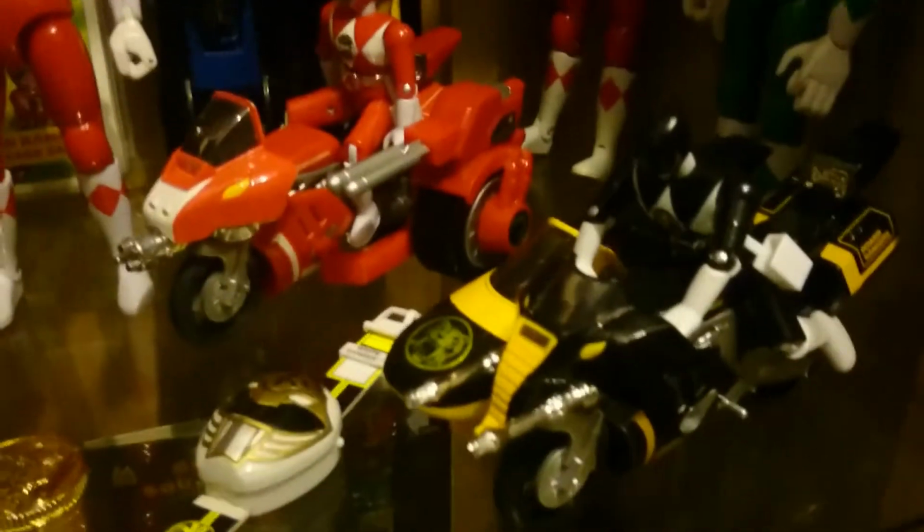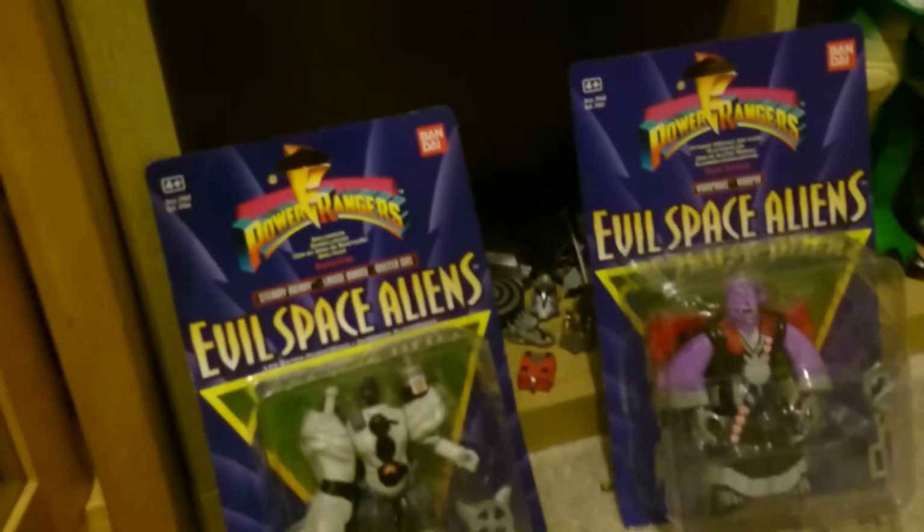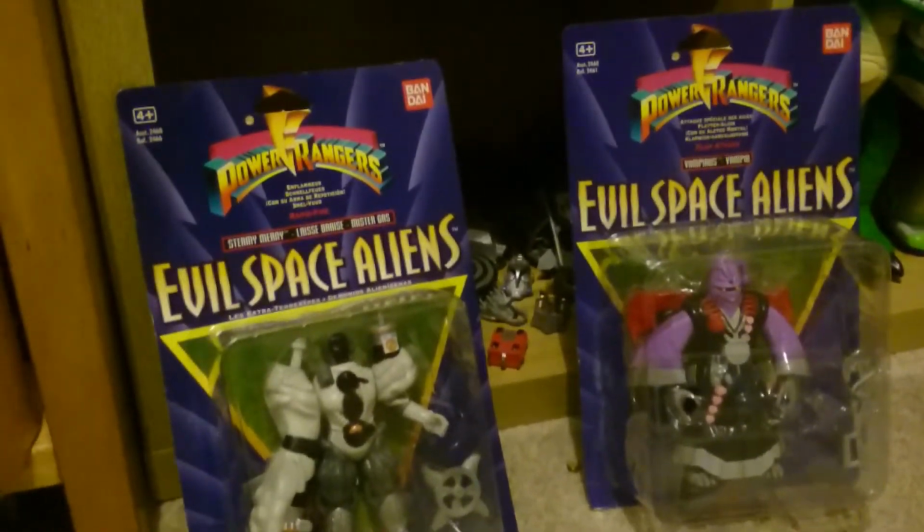The bikes. And then we've got all the aliens on the bottom. Sorry, my phone's making noises. Original tour program. That was my girlfriend. She was lucky enough to go see that tour. Jealous. And then some more that I picked up at Birmingham Comic Con on the cards. Still need to make space for them on the wall.